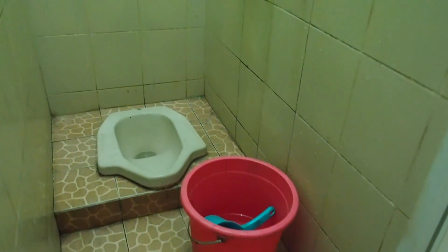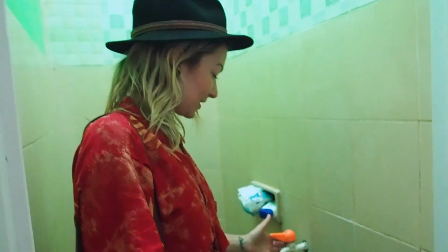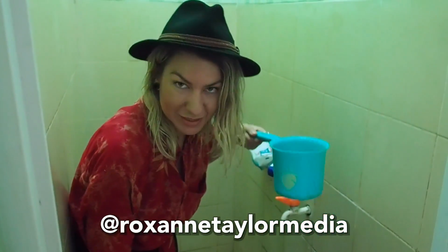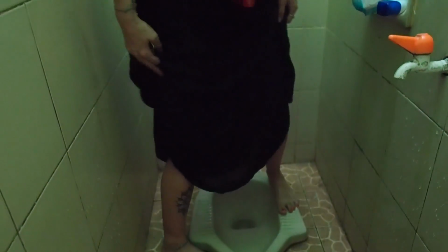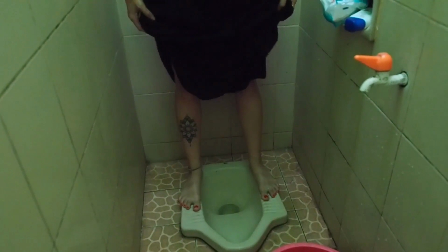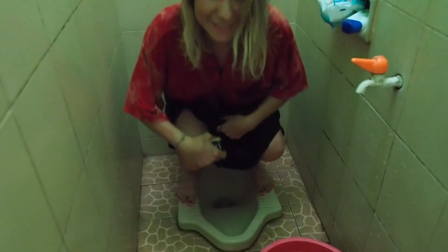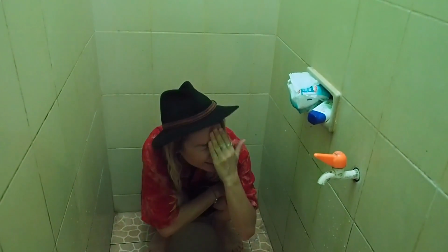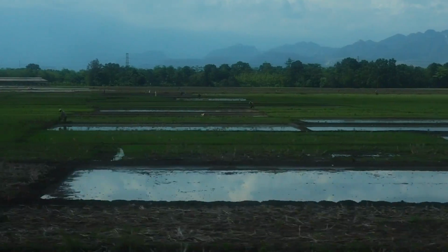I asked if they had hot water and she kind of laughed, and then when I saw the bathroom I realised why. So this is the shower. This doubles as a toilet flush and also for rinsing your hair when you wash your hair. Is this how you do it? You put your feet and then you squat. Yeah. Officially Indonesian.